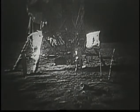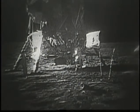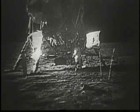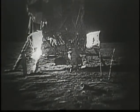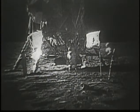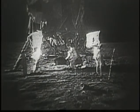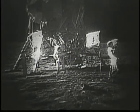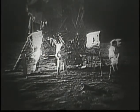Tranquility Base, this is Houston. Could we get both of you on the camera for a minute, please? Say again, Houston? Roger, we'd like to get both of you in the field of view of the camera for a minute. Neil and Buzz, the President of the United States is in his office now and would like to say a few words to you. Over. That would be an honor. Go ahead, Mr. President. This is Houston, out.